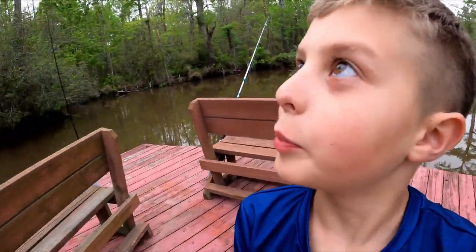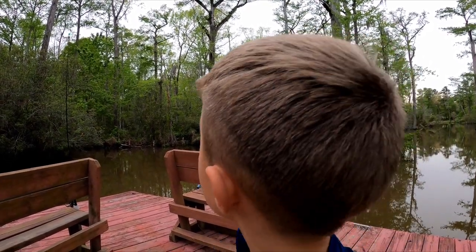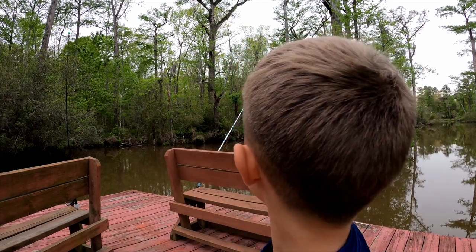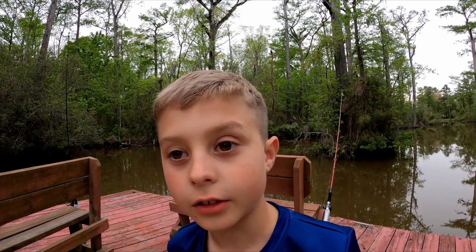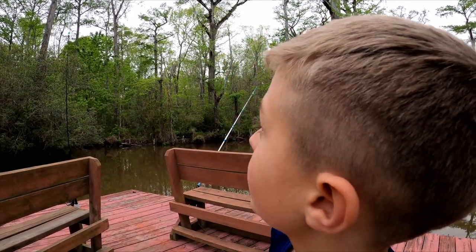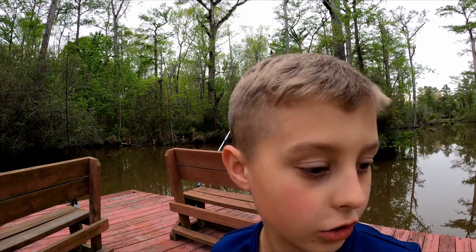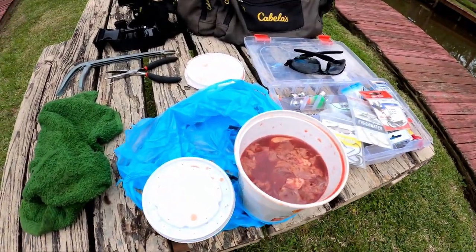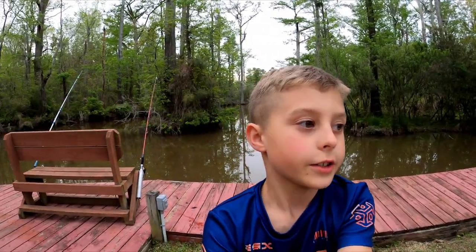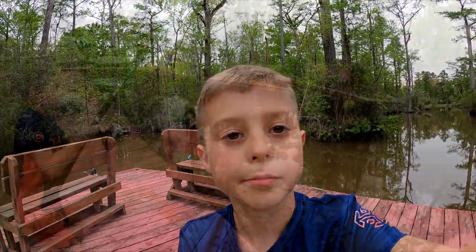Okay, guys, I just had a big bite on this one, but there's no luck yet. Nothing much right now, but I did get 2 bites so far on that one. I just reeled them in, and I found out that there's nothing on it, so I just put some chicken livers on. So yeah, I'll see you guys when I catch a fish. Obviously, I'm gonna catch a fish.